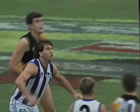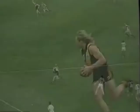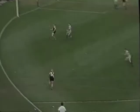A goal would seal it for a very low scoring affair here. Deere over the top. Couldn't get a decisive tap. Broderick takes it. Tackled by Stevens. Maxfield kicked a beautiful goal just before half-time. Centering kick. Gale this time.